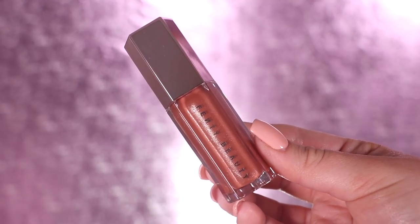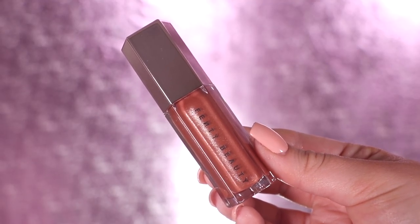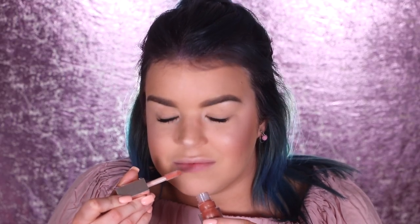And then to finish off this look, I've got the Gloss Bomb Universal Lip Luminizer, and this is in the shade Fenty Glow, and I'm excited to see what this looks like on my lips. Now I've heard that this smells really good, so. Oh, that smells so sweet. It smells like candy. I love that.